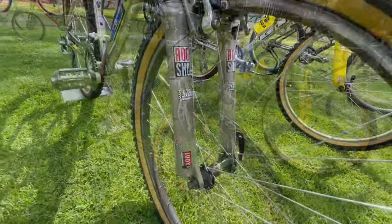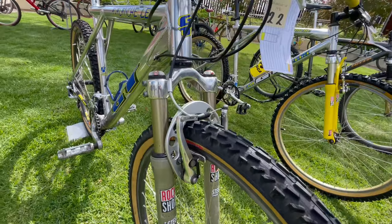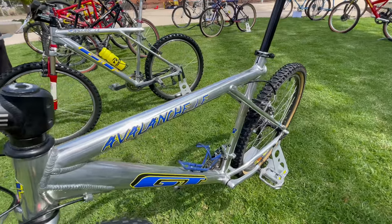A set of covers. Yep. I've got a chainstay one. Out of the stanchions. Never used to wear those.